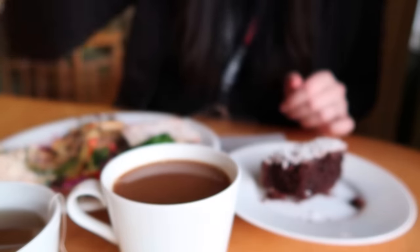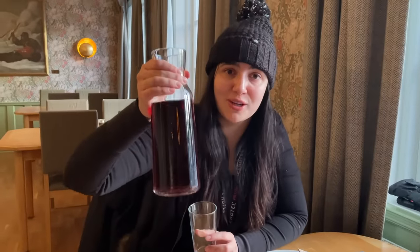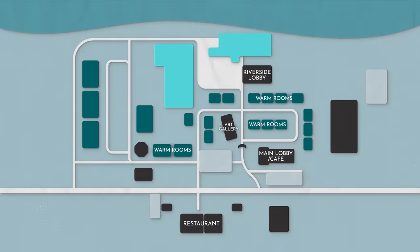As well as a wide array of lingonberry products. Another perk of coming late, they give you the whole jug of lingonberry juice. She says it's good for you. Which kind of tastes like an enhanced cranberry, I would say. That tastes too good to be good for me. That's what I said.